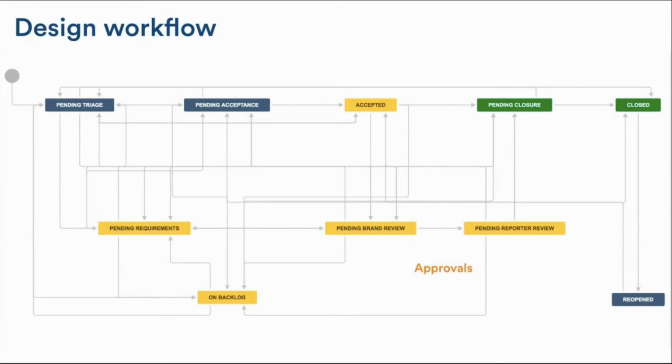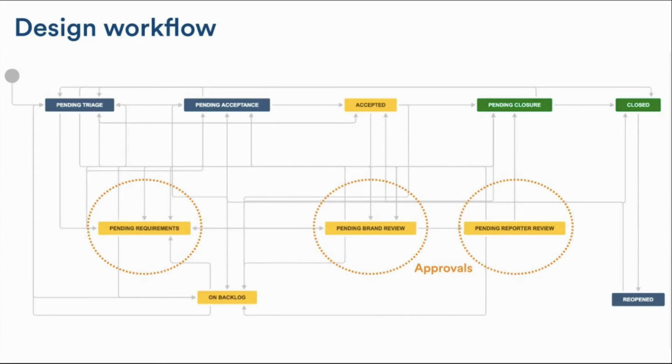This is the workflow we developed for the design team. It is modeled on the stages that are important in the life cycle of a design request. An issue is created. If necessary, requirements are clarified. Work is done, approvals take place, and ultimately the product is delivered. The design workflow is geared towards ensuring we have brand consistency and the requester can review and approve the work before the issue is closed out.